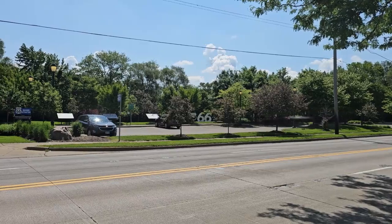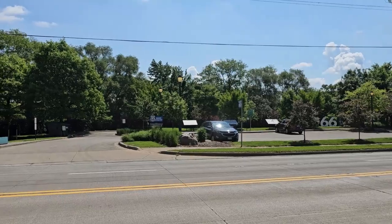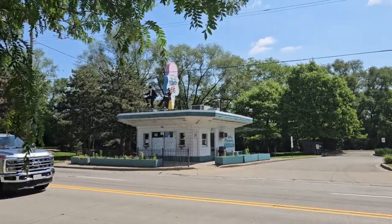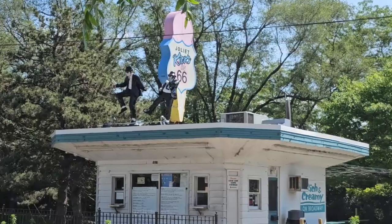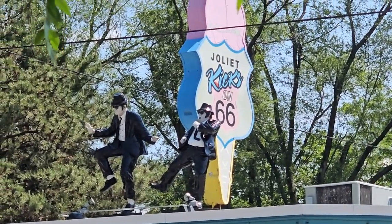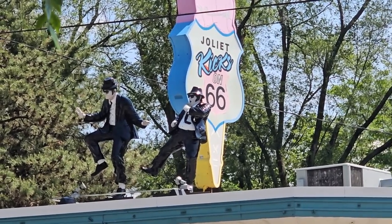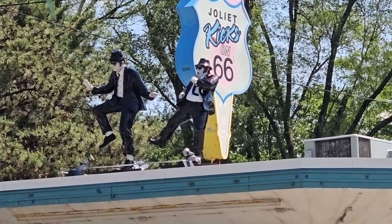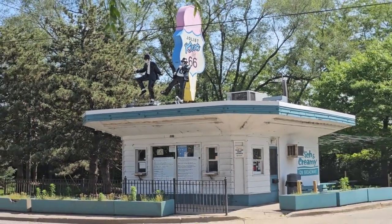But all the way down through there, you can see they have Route 66 historical stuff all in this little park here. It's actually kind of nice. And this became an ice cream shop in 1972, and it's been an ice cream shop ever since. And if you can see at the very top there, you got none other than the Blues Brothers putting on a show. So if you're ever in this area and you want to get some nice ice cream and see a historical landmark on Route 66, come and check it out. Now just down the road from here is another roadside attraction, and we're gonna go check that out now.